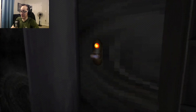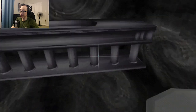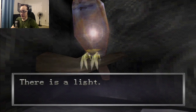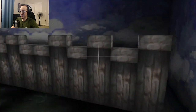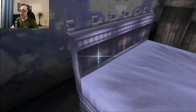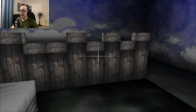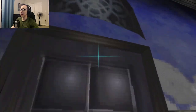Bathroom. Useless, useless bathroom. Right? Nothing here. Yep, nothing here. What is this? A light. Okay. Let's get out of here. Where's Kreia at? She's the one that's been haunting me, right? There's a bed. I don't see anything. What is the point of being here?